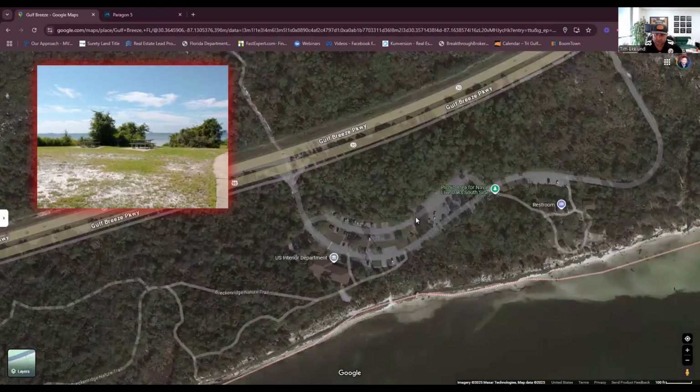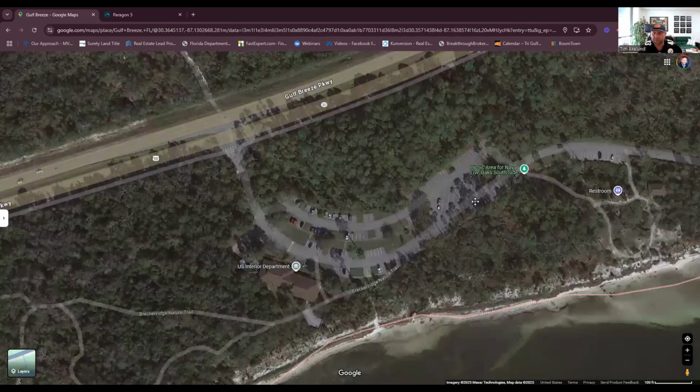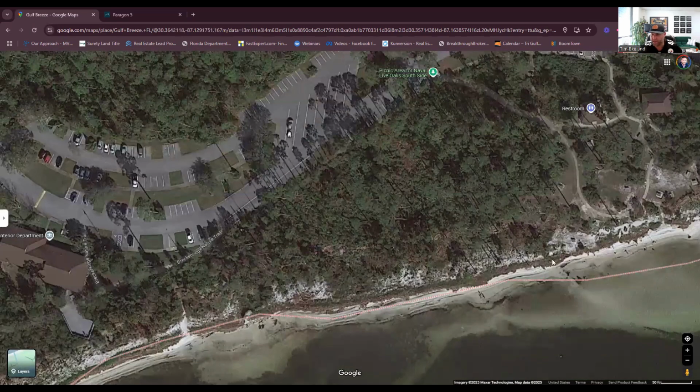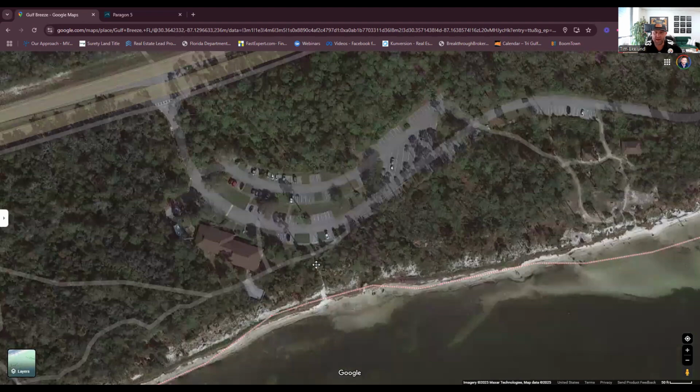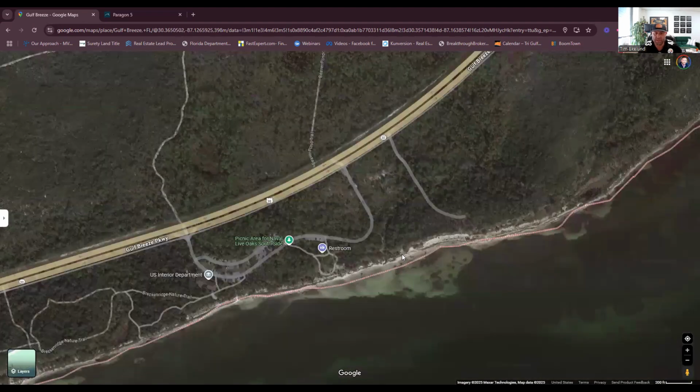So you can come in here. You can actually park here. If you park along 98, there's like a couple little spots, but you can pull into here and there's a parking lot. And you can come out to the beach. Really, really cool. Just walk for miles, and you're not going to have the amount of people that you would if you're on the beach.